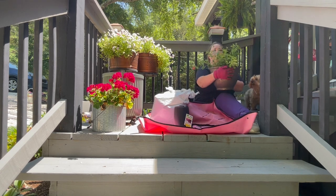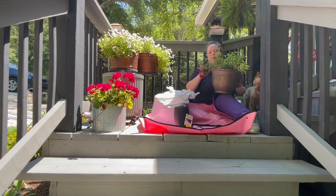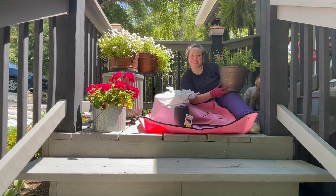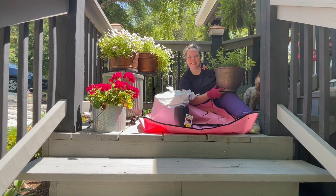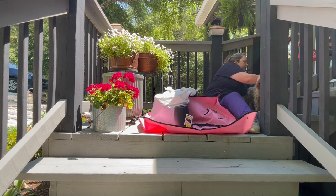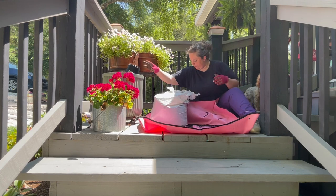So there's the front of the pot, and you can see he will start to drape over the sides as he grows. Another black pot for my collection.